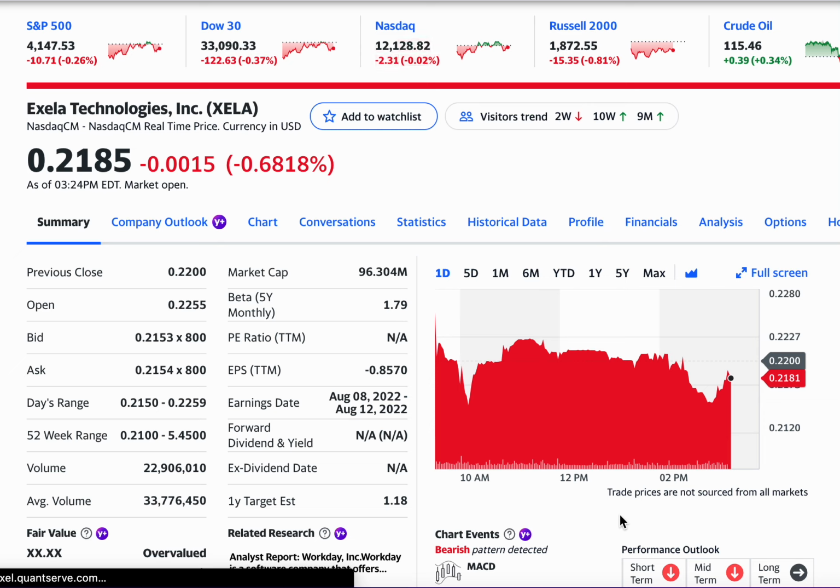To the channel. Today we are looking at the stock price of Exela Technologies, and the stock is down today 0.68%, trading at 21 cents. So looking at where the stock is trading today, you can see that the drops that we have been noticing over the past weeks has slowed down, and I think that we are actually at a point where the fortunes of this stock will actually reverse and we will start seeing an upward trajectory. There is only so far that you can drop before things reverse.